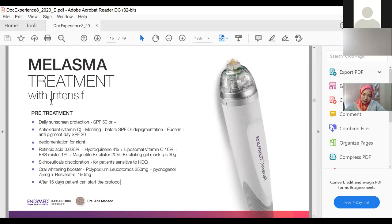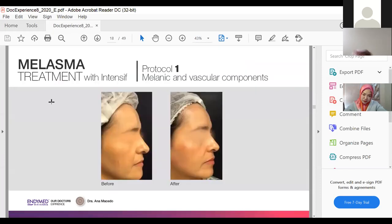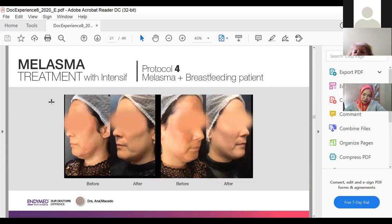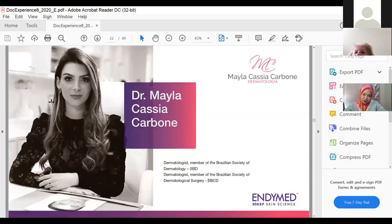but I'm encouraging you to see it and follow her advice in all of the 4 different subtypes of melasma treatments. Specifically looking at nice before and after photos, you can see nice resolution for protocol number 1, number 2, number 3, and number 4. Of course, one of the things you need is good post-care treatment for the face area, since melasma is mainly initiated by the sun. So you need to protect it from the sun.